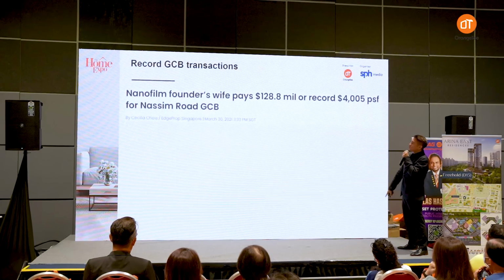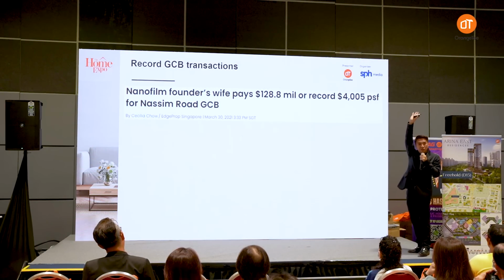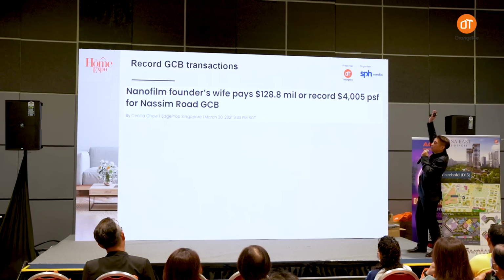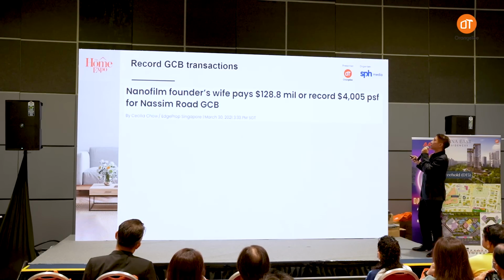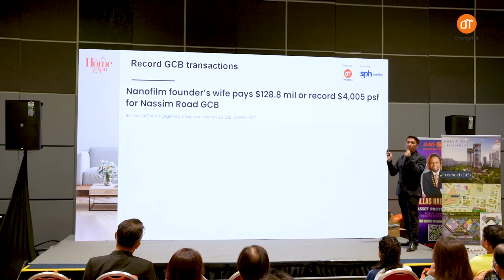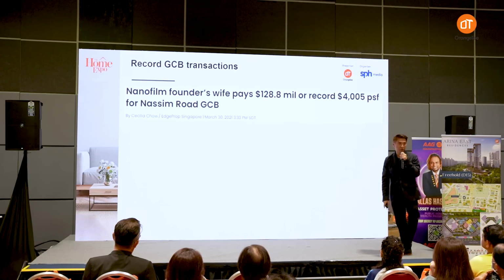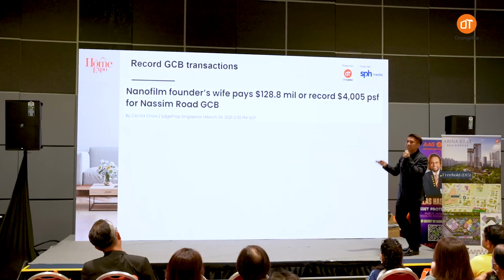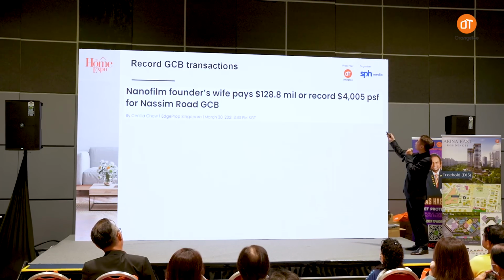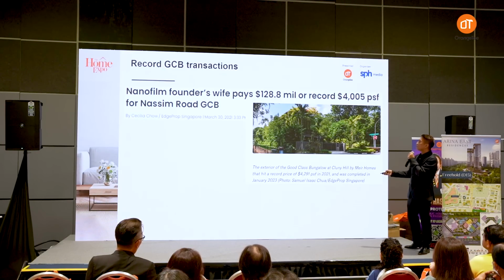Let's take a look. In 2021, after COVID, we read this news. How many of y'all know this news? Nanofilm founder's wife paid 128.8 million for a record of 4,005 PSF for a GCB in Nassim Road. Very impressive, right? The old record before this was only 2,000 plus, not even 3,000. So when they bought, it straight away crossed 3,000 to 4,000. And that one is in 2021. In that same year, we thought, wow, 4,005 record already. The next one, straight away in the same year, broken: 4,291 for another GCB.